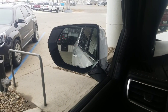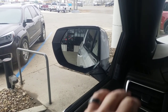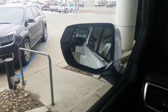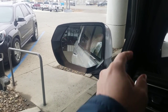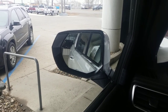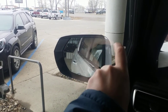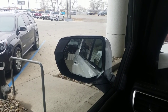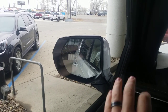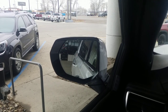Also, I know one of the other complaints was the other Yukon did have smaller mirrors, and they did that for aerodynamic purposes. We do have a much larger mirror now, and they mounted it down on the door instead of in this little gap here. That does allow for you to have that little bit of visibility there, where in the past that was all kind of a blind spot because that mirror mounted there, as well as bringing that down did also improve the aerodynamics as well.